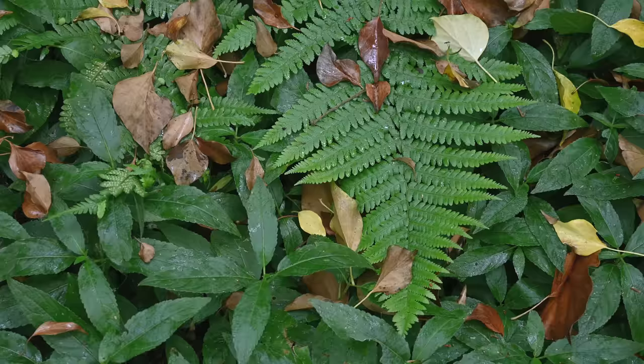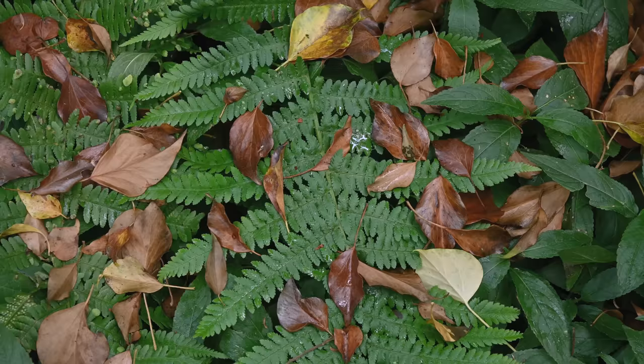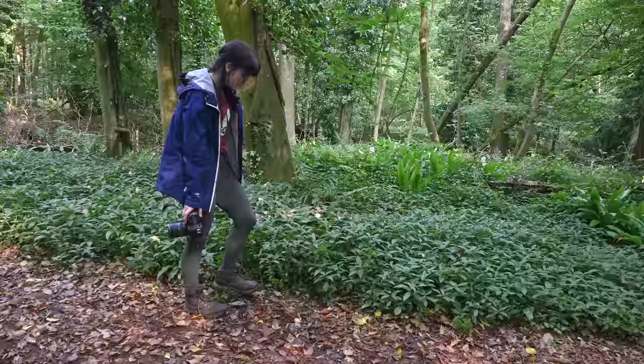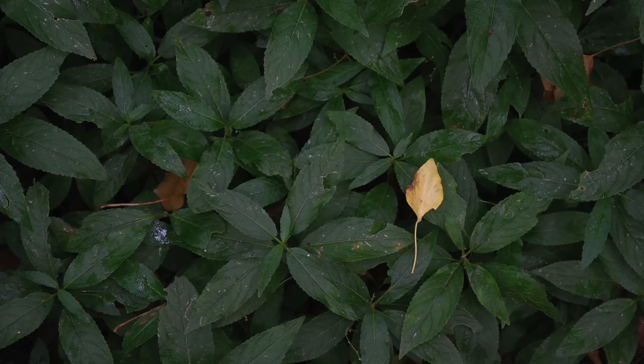I originally spotted this fern here, and I liked the way it's just being piled upon by all of these leaves, and it almost looks like it's trying to surface and breathe from the amount of growth and foliage we have here. But as I was framing up a shot, I noticed how the yellow leaves were really standing out among all of the other colors, the greens and the browns. And then I spotted this shot.